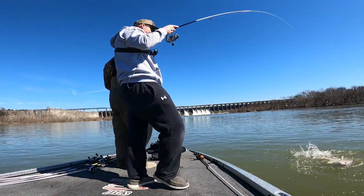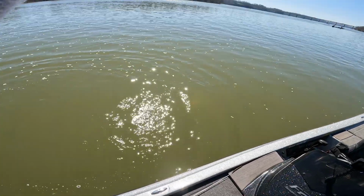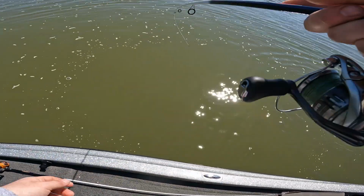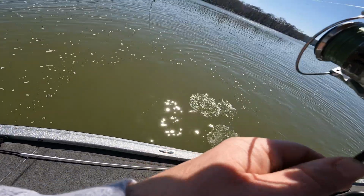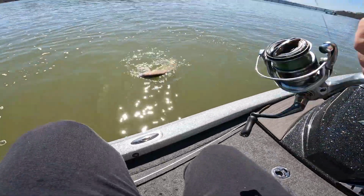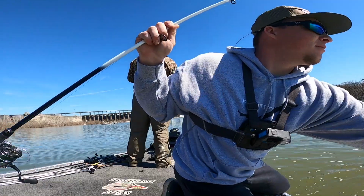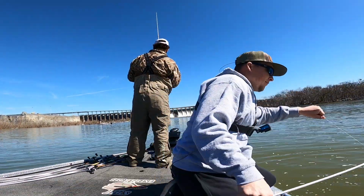God, that is a monster drum. We might leave this one in the video. Guys, dude, this drum is jumping like a smallmouth. This might be one of those drum that identify as a smallmouth. Dude, this is the hardest fighting drum I've ever caught. Yeah, guys, we've caught like at least 20 drum. I'm cutting them out of the video.